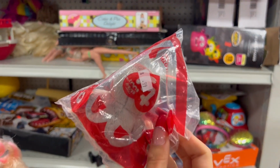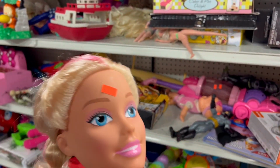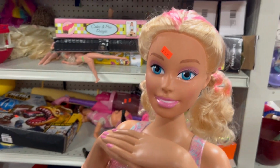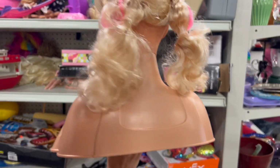And they had so many cute little things, super cheap, like 99 cents. Hello, I had to get that for my mom. And then this doll, which I ended up leaving, the styling head. I just loved her hands, but for $3. And look, the hair was honestly really cute.